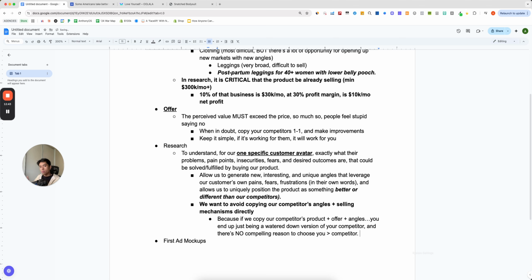So if you think about it just logically, if we're going to copy everything one-to-one about our competitor, you have the same offer, and 99% of dropshippers are going to use the same product and creatives as well, literally download the creative mockups or the creatives from a spy tool. If you're using the exact same stuff, why should a customer pick you?